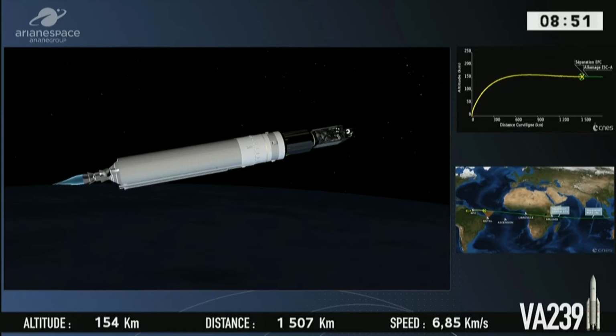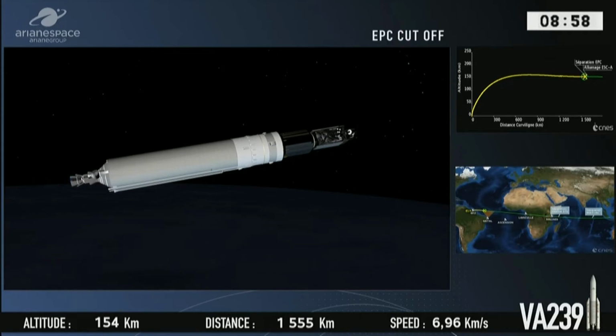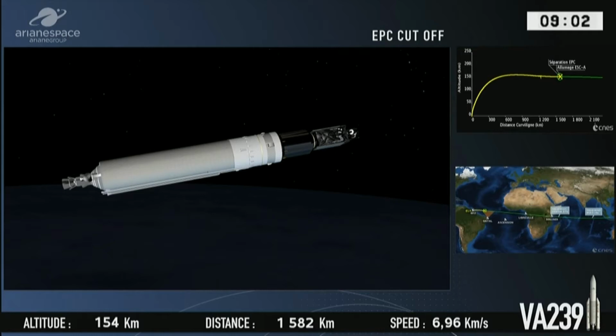We're waiting now for confirmation of extinction of the lower stage. You'll see on the left the nozzle will turn off. There it is, shutting down. And awaiting now separation of the lower stage.